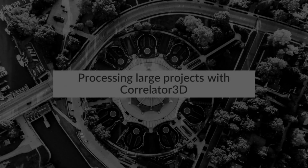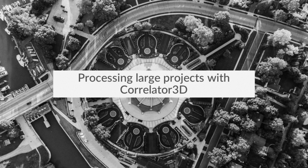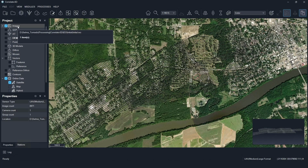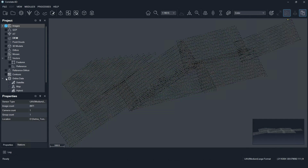Talk to you later. All right, so let's move on to the demo portion of the project. Let me load the project that JD and I were speaking about, which is Selma, Alabama. This is part of the data set that JD and I were talking about. And we can see that there are 8,971 images here. Let me make that easier for you to see. We'll turn off the online data. And here we can see those 8,971 images.